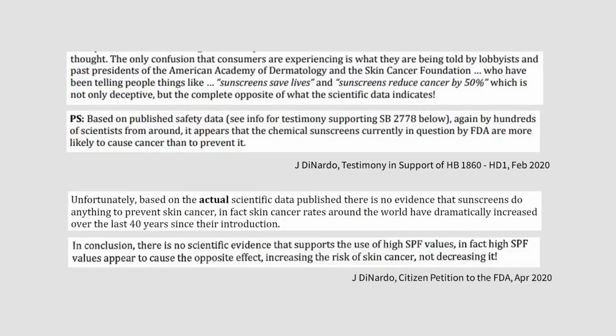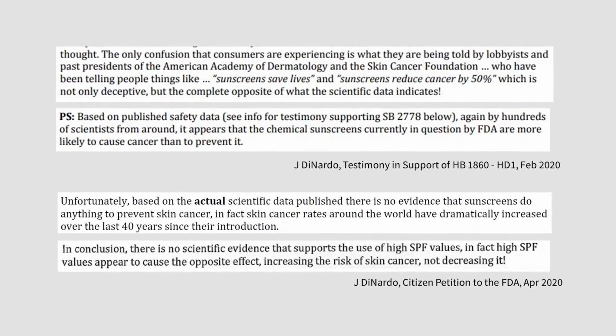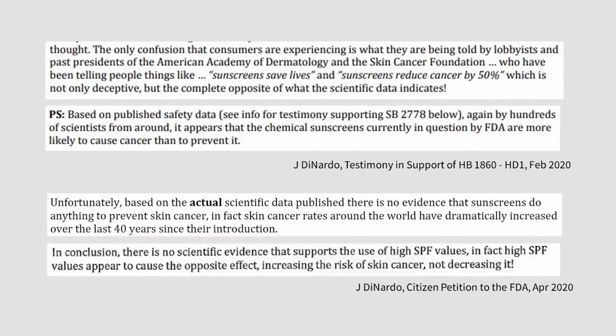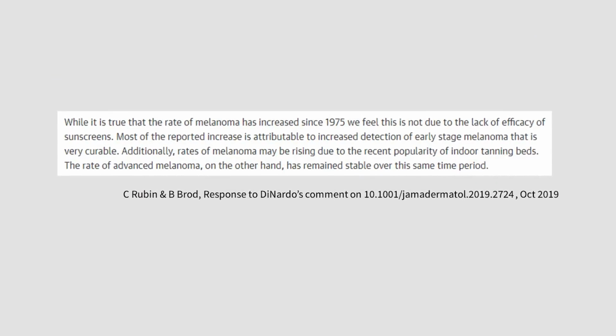Increasing melanoma rates, it's because of too much sunscreen, even though dermatologists and the American Academy of Dermatology and the Skin Cancer Foundation all say that sunscreen can reduce skin cancer. They say that the increasing melanoma rates are because of better detection and different lifestyle habits. Apparently they're wrong.